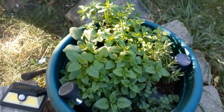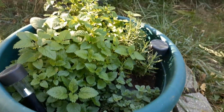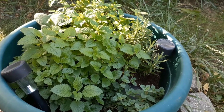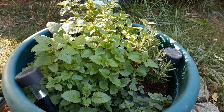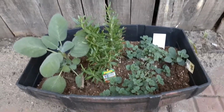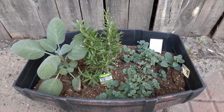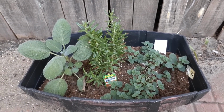Here we are. They are looking absolutely amazing. So happy with how good these look.